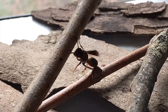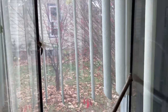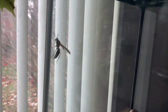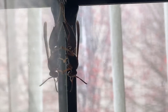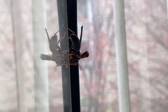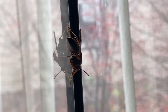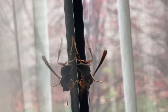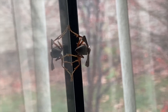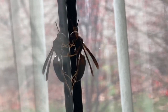Our Polistes Fuscatus is out exploring today, doing a little bit of flying, getting some exercise. Good to see her active. She seems to be acclimating to the captive environment really well. Despite her weak left forearm, she has a bit of a deformity there, but she's still able to walk and get around okay and fly all right. But you can see how she struggles a little bit to hold on to the glass because of that one forearm that's not working quite right. But she adapts and gets along.